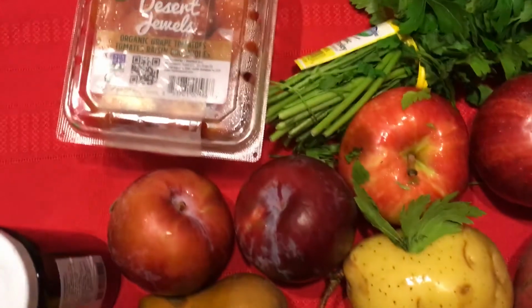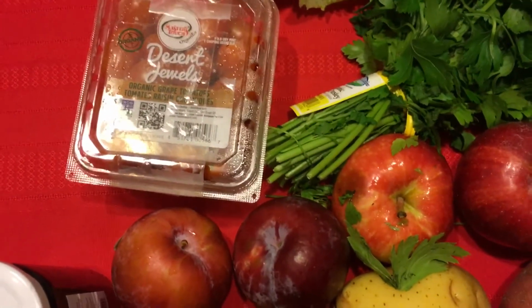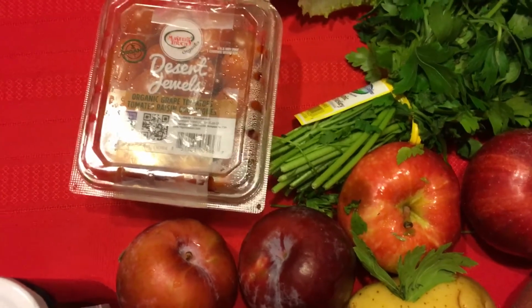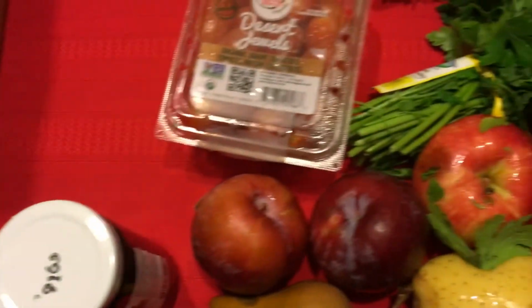But wouldn't plums be a bit smaller? Because that's how I thought they were peaches. It depends on what kind of plums. There's lots of different kinds. There's like a whole assortment of stone fruits. Some tomatoes, and the jam. Yeah, so that's what we got this week.